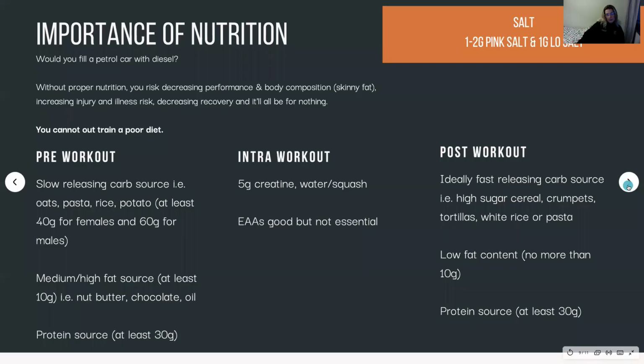So, importance of nutrition. Obviously, this is my favorite section, because we all know that I love the food. So, would you fill a petrol car with diesel? No, you would not. And the exact same principle can be applied to fueling your body for your workouts. Without proper nutrition, you will risk decreasing performance and body composition, and increasing injury and illness. It's not going to help your recovery.